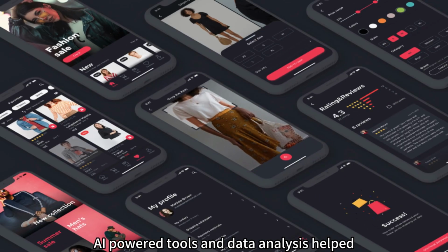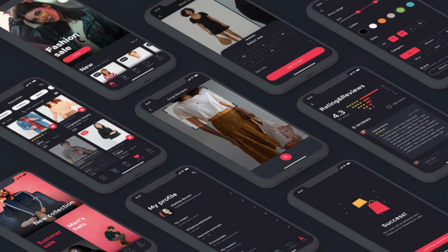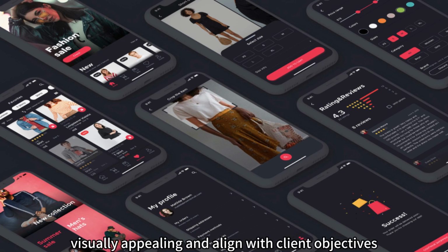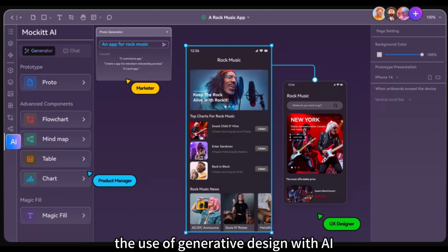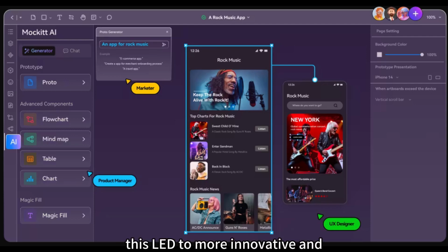Improved design quality: AI-powered tools and data analysis helped designers make more informed design decisions. This resulted in designs that were more user-centric, visually appealing, and aligned with client objectives. Enhanced creativity: the use of generative design with AI sparked creativity and allowed designers to explore new design possibilities. This led to more innovative and unique solutions for their clients.